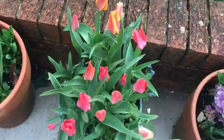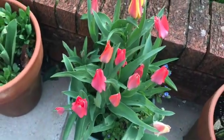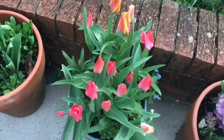The first of the tulips, look at that. They're actually from last year. I just left that pot, didn't do anything with it, and there we go. The gift that keeps giving.